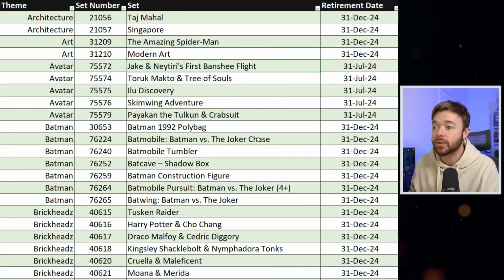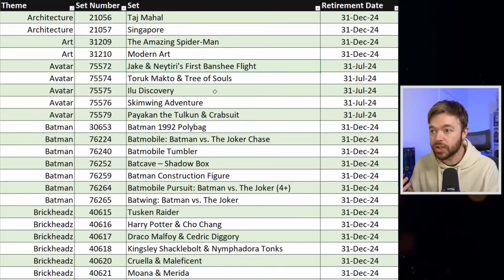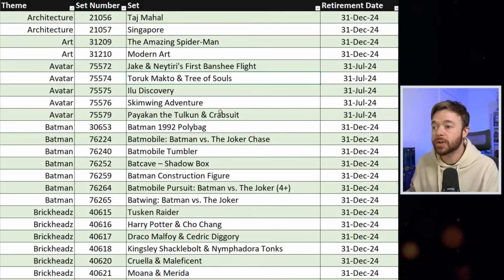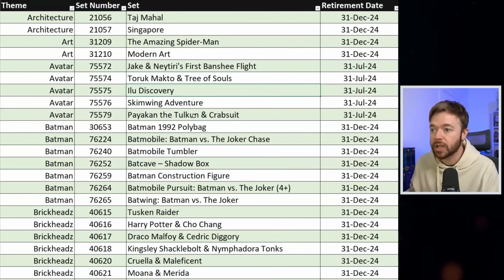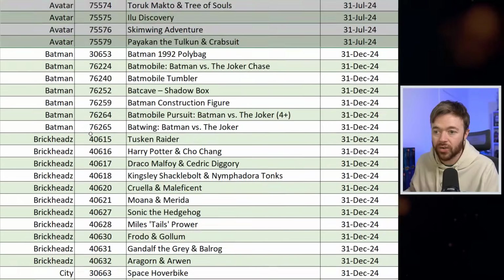So we have Jake and Neytiri's first Banshee flight, which, by the way, is my favorite scene from the first 2 Avatar movies. When Jake first gets his Banshee, it's just an amazing scene. We have the Turo Mactau and Tree of Souls. We have Ilu Discovery, Skimwing Adventure, and then the Payakan and Crabsuit set. So 5 different Avatar sets retiring in 2024.